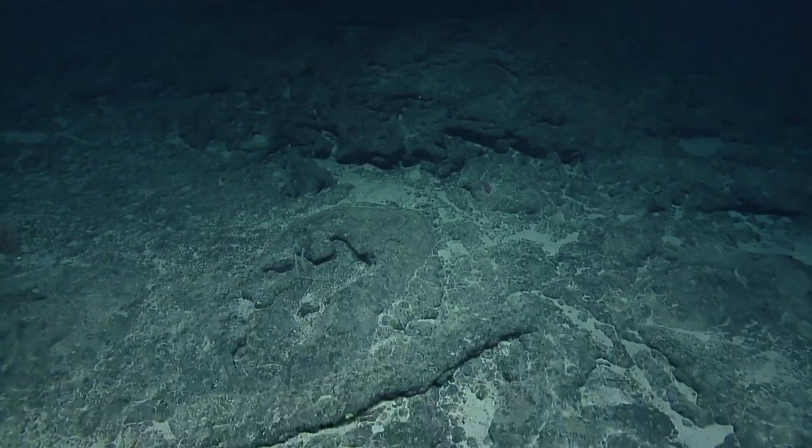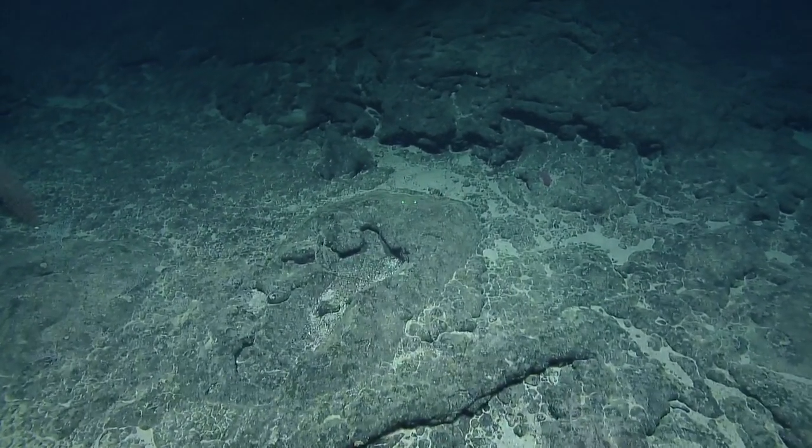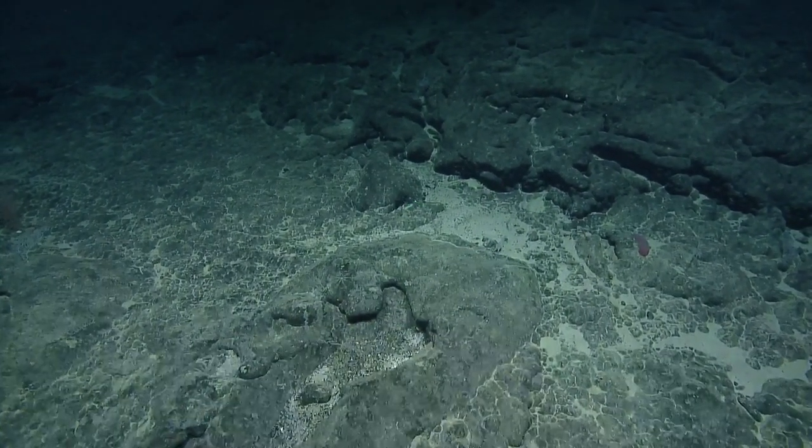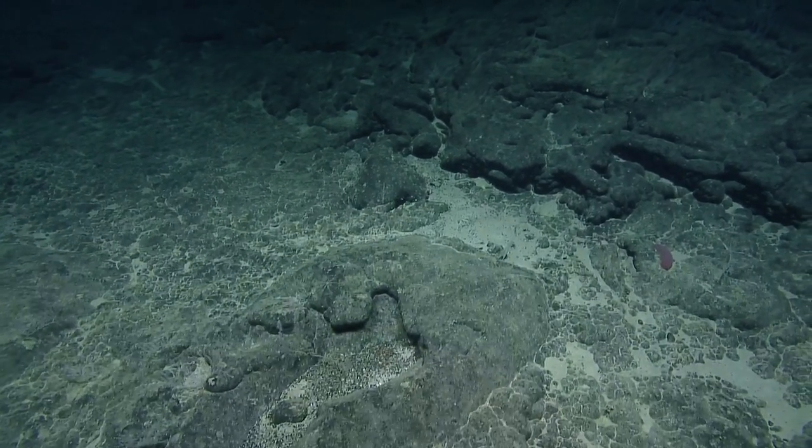Some viewers are wondering about our green lasers. We use those to measure things. So those two dots are 10 centimeters apart. So that can give us a good idea of how big or small anything is.